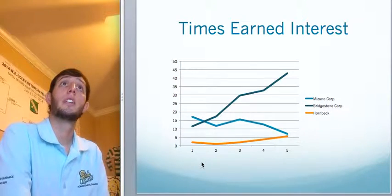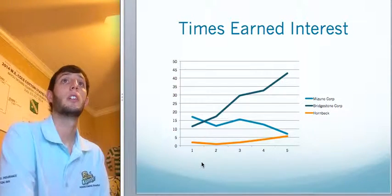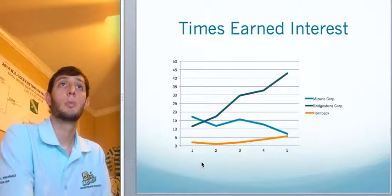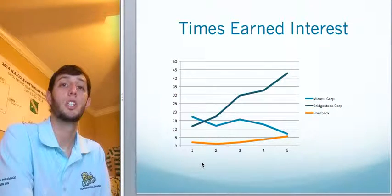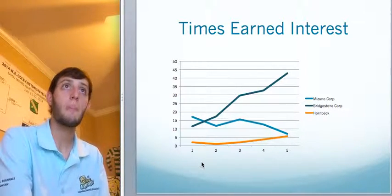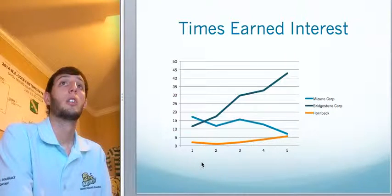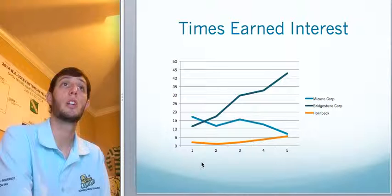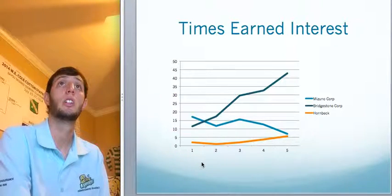After we look at those, we will look at the times earned interest ratio, and for this, Mizuno and Bridgestone Corporation have a higher times earned interest ratio, which is good because that means they can pay off the debt quicker than most people would. Bridgestone Corporation has the highest over the years, which increases, while Mizuno kind of decreases, while Hornbeck kind of stays the same and levels out.